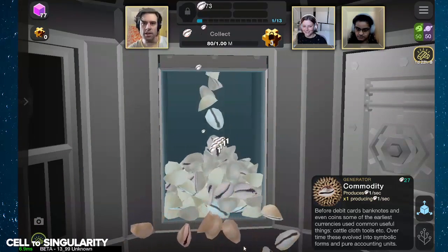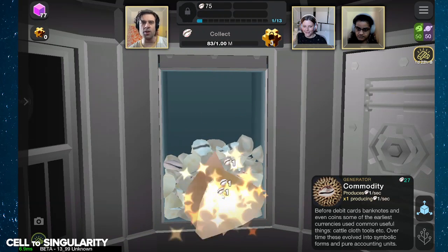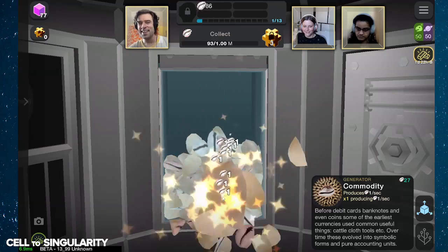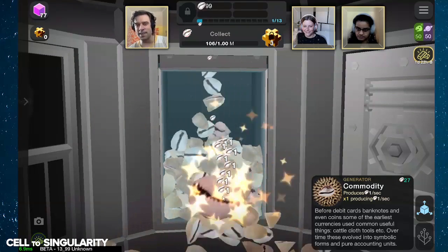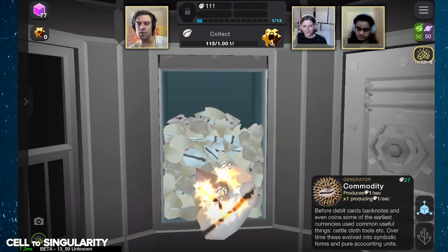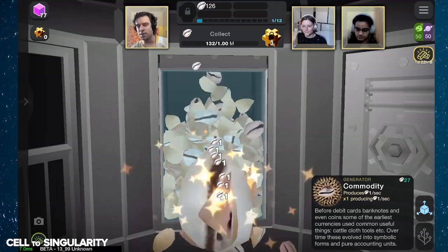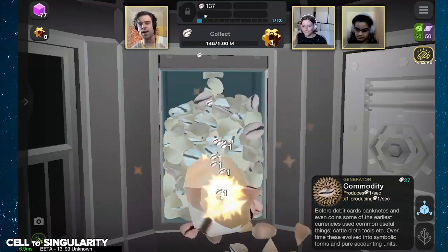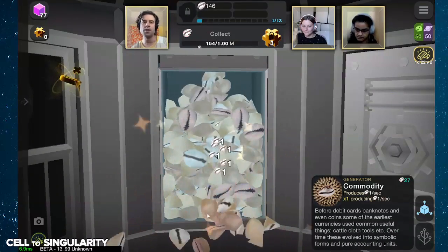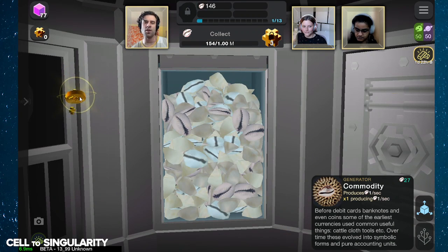You're earning the cowrie shells, and I don't think you can see it on Emily's screen. You'll note at the top it's counting the cowrie shells, but there are also three more empty slots. In this expansion, because money has a lot to do with different currencies, we wanted to have multiple currencies for this event. Currently there are four different currencies you'll be collecting over the course of the event.